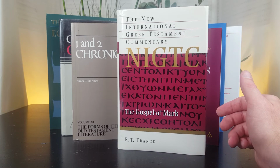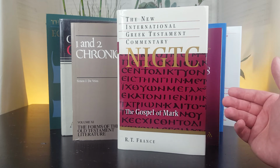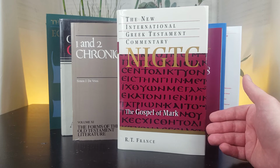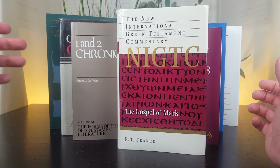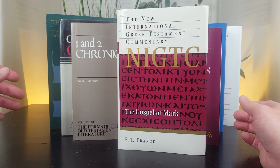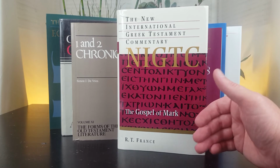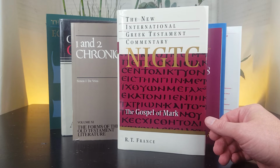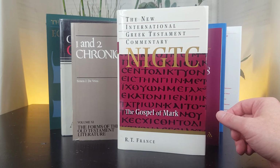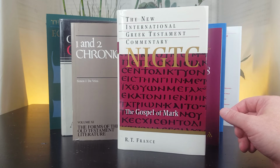Though you will find some critical views in the volumes, and it just depends on the author how critical they will be. They're not critical in the sense that authors in some of these other series that I've shown you are. They're moderately critical, leaning more toward conservative, but some people don't like any critical comments in their commentaries, so it kind of just depends on the reader.